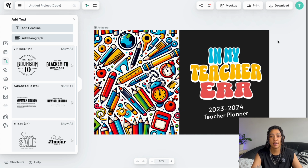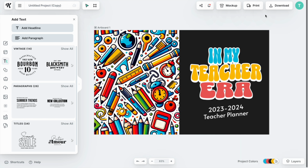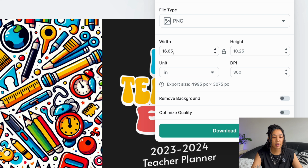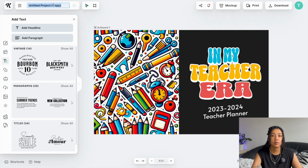Before I save this design, I want to show you guys what dimensions I'm using. So I'm going to click download here. I want to set the DPI to 300. And as far as the dimensions go, I've got 16.65 inches by 10.25 inches. So now I want to rename my design and I'm going to name it Primary Color Teacher Planner. And now I'm going to download it.